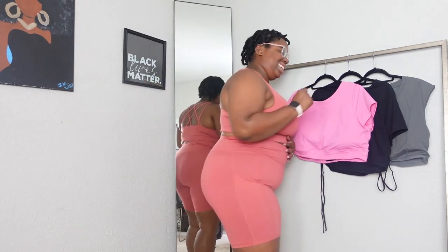Out of everything that I picked today, this is my cute outfit that I would totally wear to the gym and get a leg day out of the way, a push day, pull day, all that, some cardio out of the way, and look cute. Yes. You gotta be confident, y'all.